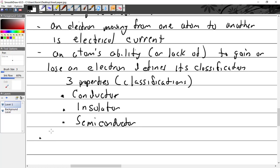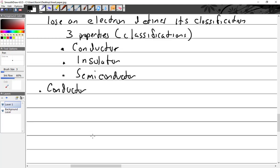Let's talk about the conductor first. What makes something a conductor? Why does one thing conduct electricity and allow electrons to flow and another doesn't? So, a conductor has less than 1/2 of the allowable valence electrons.